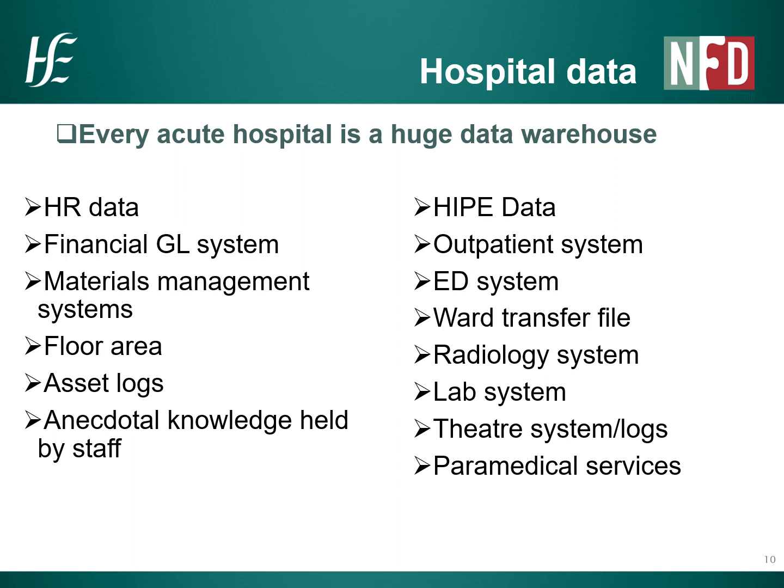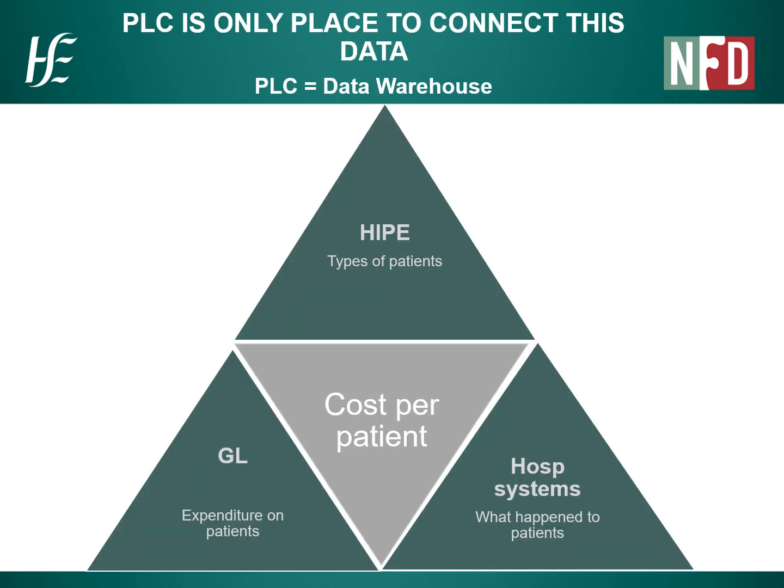Every hospital contains a wealth of information that is collected on all of these systems. These systems tell us how many staff there are and where they work, and how much they cost, what type of services they provide, and what types of patients the hospital is treating. PLC is the only place to connect all of this data, and in effect it is a data warehouse.